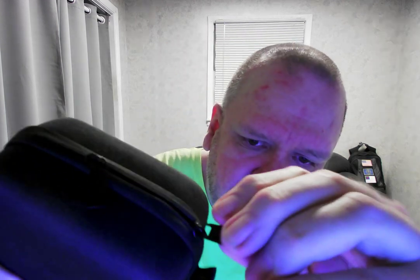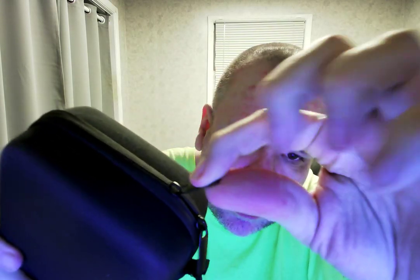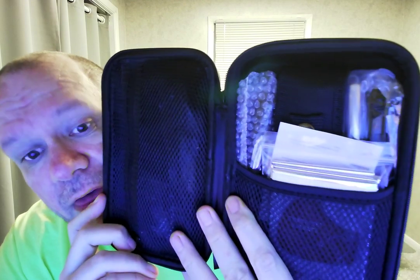Anyway, the case is very sturdy here. And let's see what we got here. It's got two zippers. I'll open the one up. Okay, so this does not look the way I thought it would look, to be honest. Don't get me wrong, I'm not gonna say it's bad. It's just when you look at the ad on Amazon, this is not what it looks like.